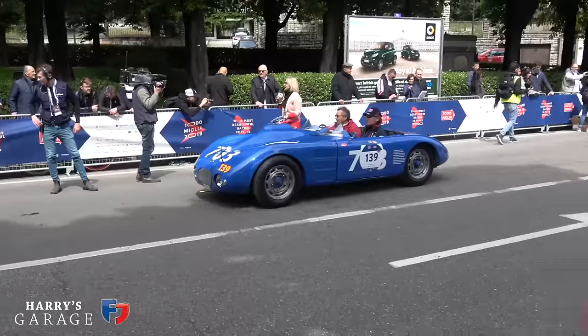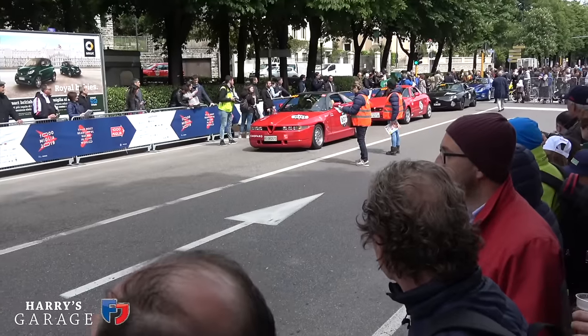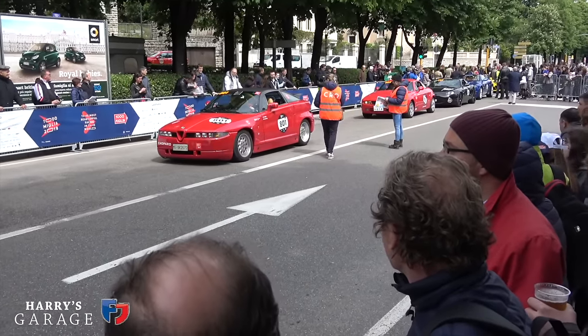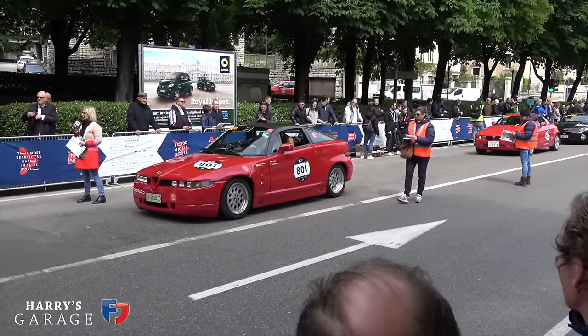Now, this is a bit of a surprise. We've got the SZ coming in. I think this is the Zagato team. They won't be actually going over the podium start, but just to celebrate, because of the 100-year celebration of Zagato this year, 2019, they've let these cars take part as well.